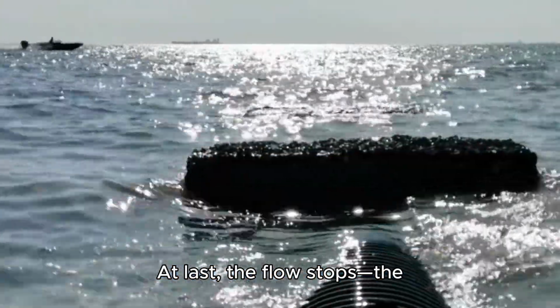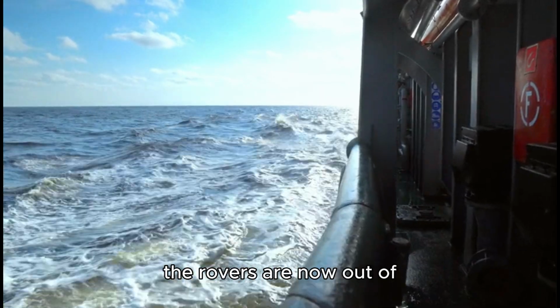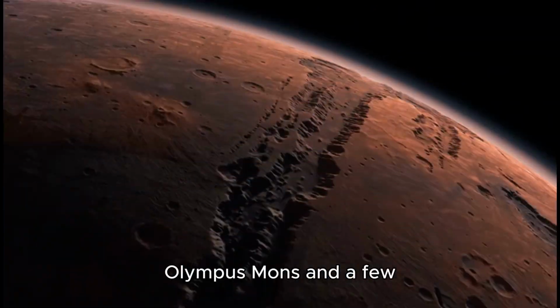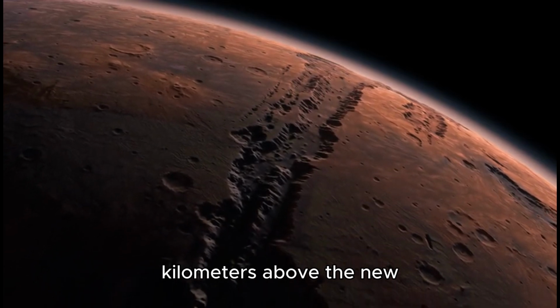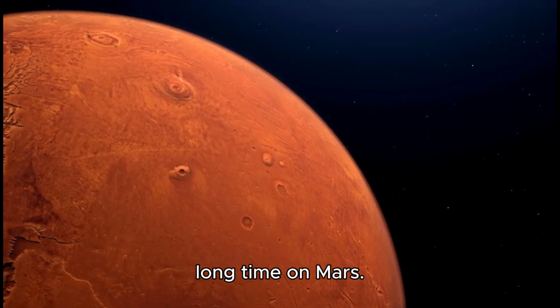At last, the flow stops. The oceans back on Earth have drained, and unfortunately, the rovers are now out of warranty with significant water damage. Olympus Mons and a few other volcanoes are still towering above the water, their peaks more than 10 kilometers above the new sea level. The oceans would last a long time on Mars.